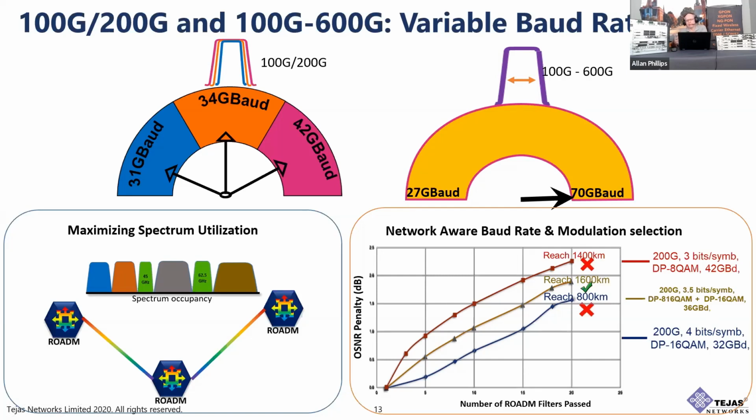At about 800 kilometers, the signal just degrades to the point that FEC can't recover it. But if I use a combination of 8 QAM and 16 QAM, this was mistyped here, I can get 3.5 bits per symbol, only use 36 gigabaud, get my 200 gig, and get a reach that's in between the two of these, right? But the reach is actually a little bit better at 1,600 kilometers.